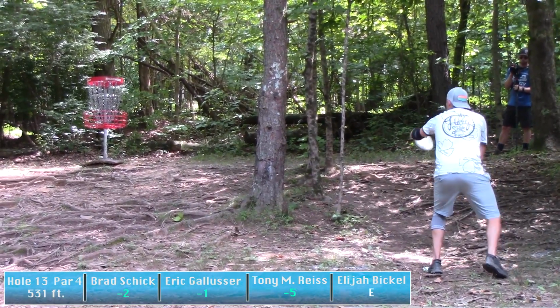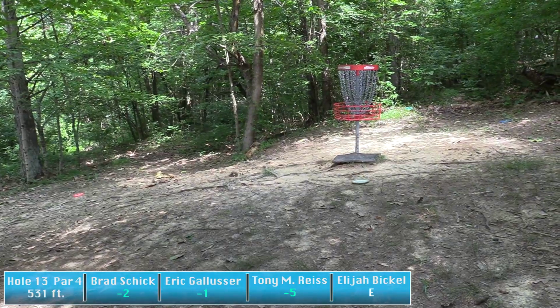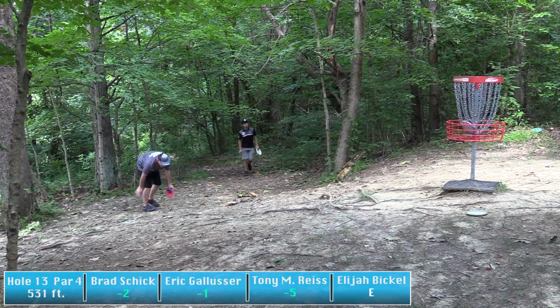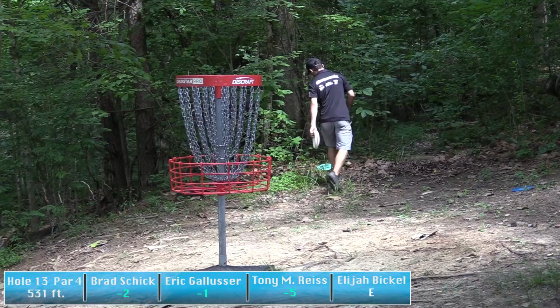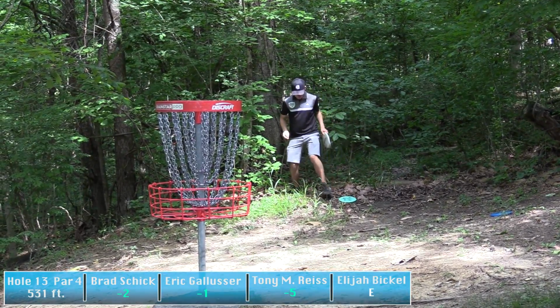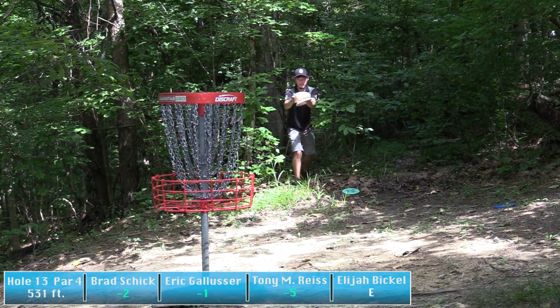Is he going to try to split these? He does. Too much. That's a good birdie from his tee shot. Yeah, that went from bogey to potential to skipping back in, getting a birdie. Take advantage of the breaks where you can get them. That's what it takes to win.